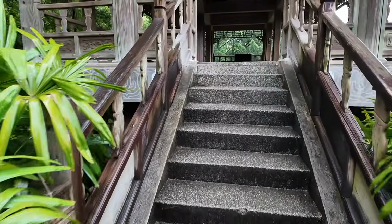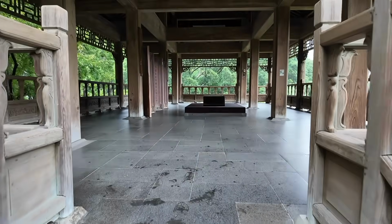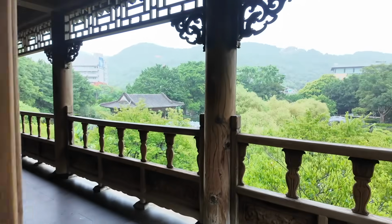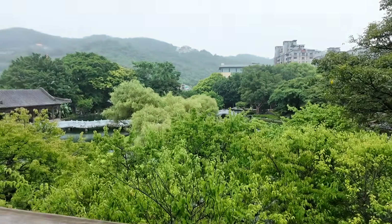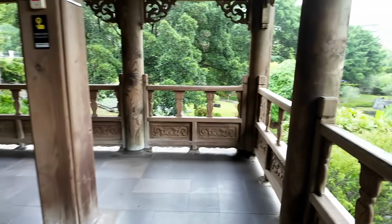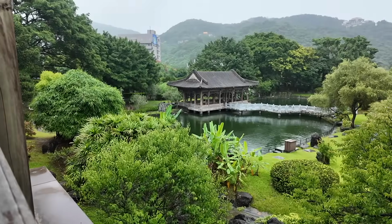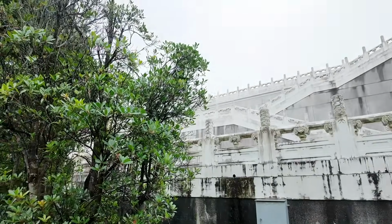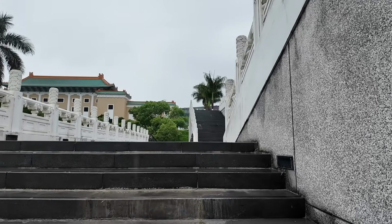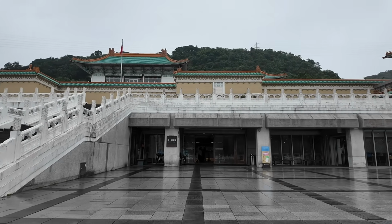This is so ASMR right now. We got 24-hour rain sound, serenity, peace. Let's continue our adventure. Very cool structures. All right, let's go get our ticket.